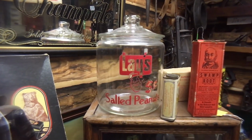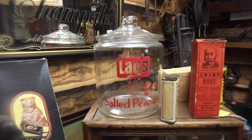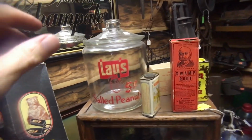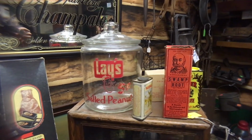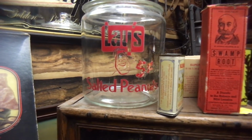Over here, I wanted to show the Lay's salted peanuts. This is an old counter jar from about 1950. We see a lot of countertop jars. I don't see a lot of Lay's. The Lay's peanuts is priced at $75, and typically $50 to $75 is what we see these jars go for. And this one's got a good graphic with the happy peanut in the middle.